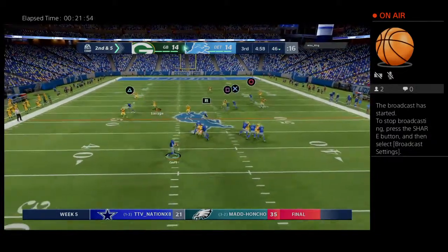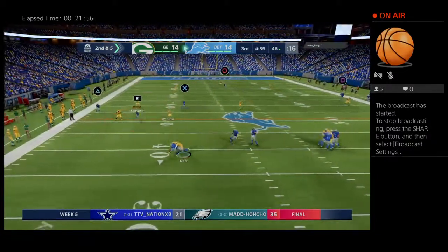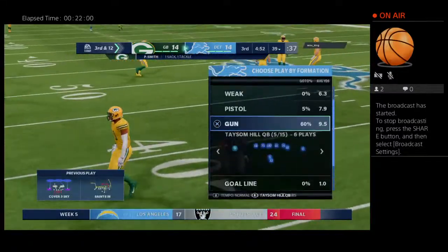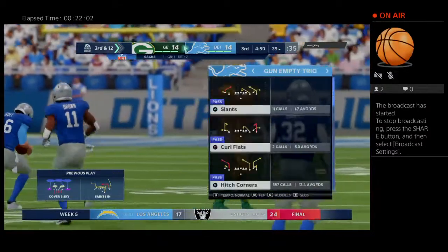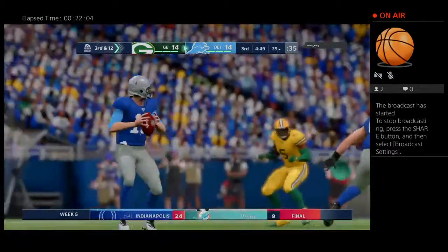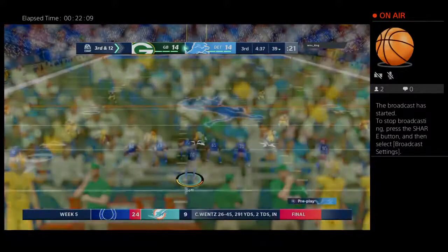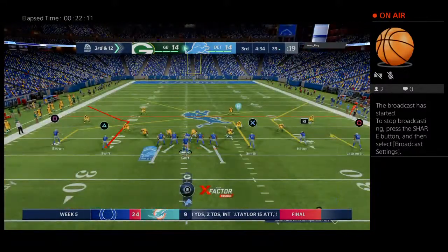A shotgun snap for Goff. And the Packers give him nowhere to go, and they bring him down. Preston Smith just would not be denied. That's a loss of 7. You know, on these types of plays, we're always looking to assess blame. Okay, where did it break down? Sometimes it's just a great play.